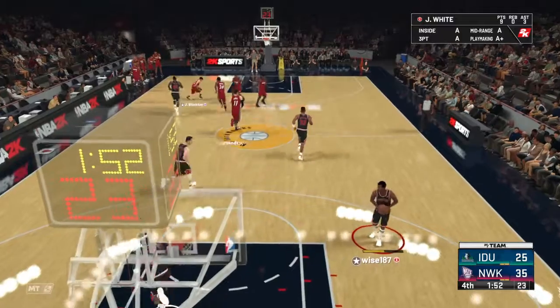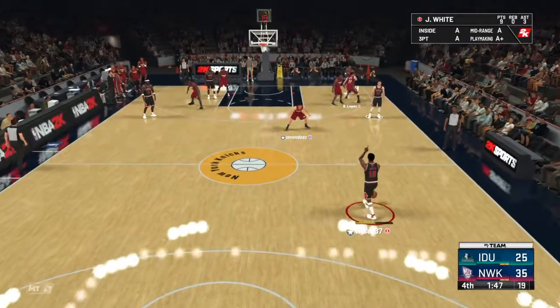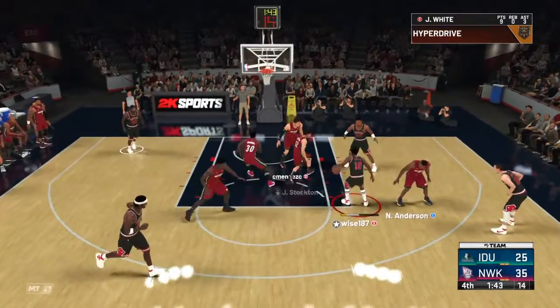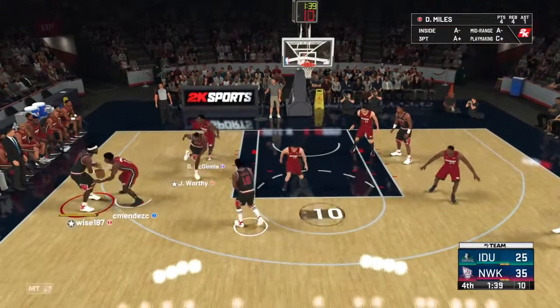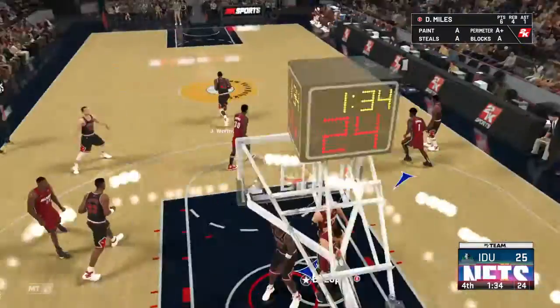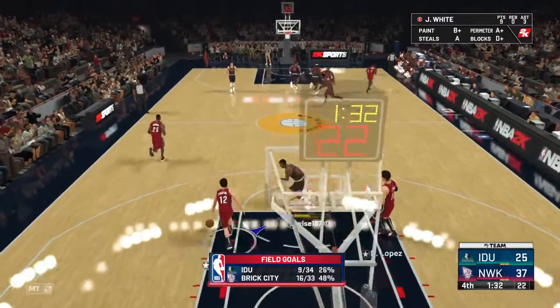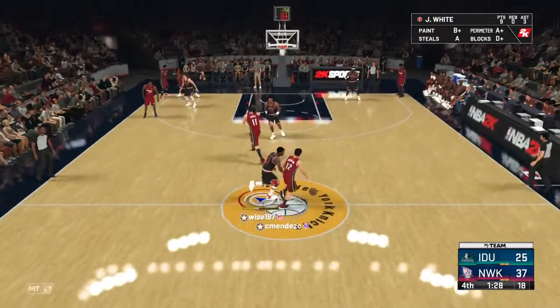Brook Lopez showing his vision and willingness as a passer. And it's the Bronx with the ball. Pass to Worthy. Now Miles. Now Worthy. Down to 5 on the shot clock. And it's Miles with the jam. Excellent assist there. Just led him to the perfect spot.